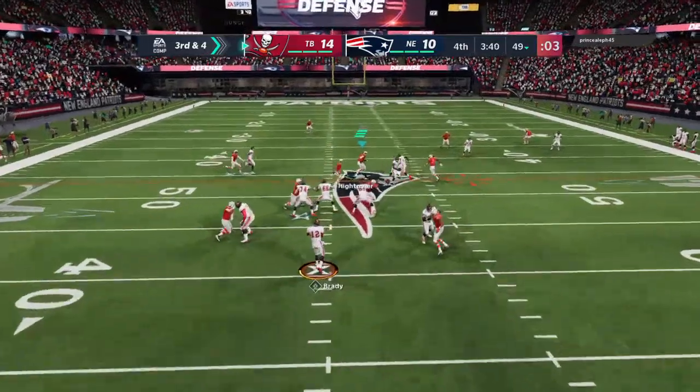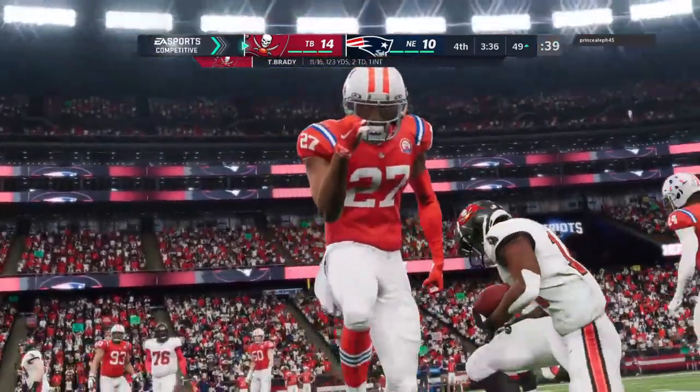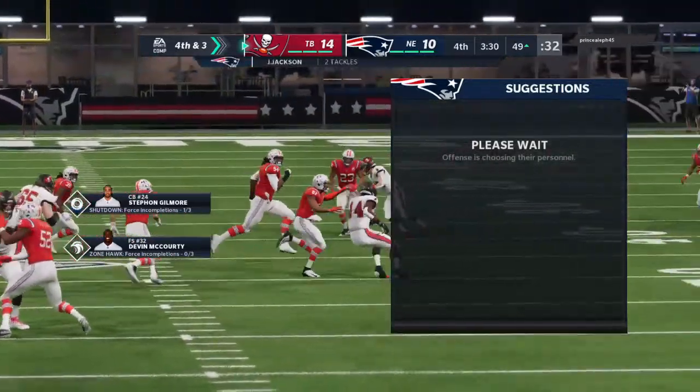From the gun on third down, Brady looking for Godwin, and he's got him, complete. And he's going to be taken down here still a couple yards short of the first. Two yards is all they'll get on the completion. It's fourth down.